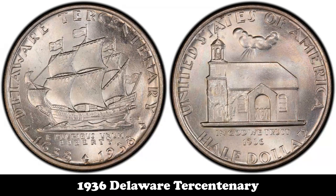1936 Delaware tercentenary. The Delaware half dollar was authorized by Congress in 1936, struck by the U.S. Mint in 1937, and was issued to commemorate an event that was celebrated in 1938. The date of the coin confused collectors from the very beginning, as there were advertisements selling the 1936 Delaware, the 1937 Delaware, and the 1938 Delaware coins, even though all of those advertisements were selling this very same coin.